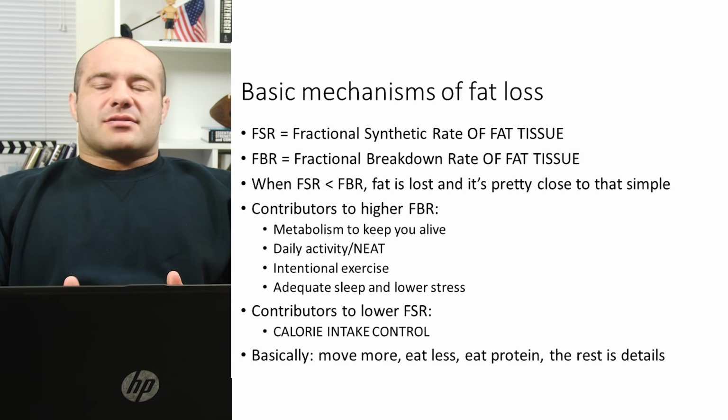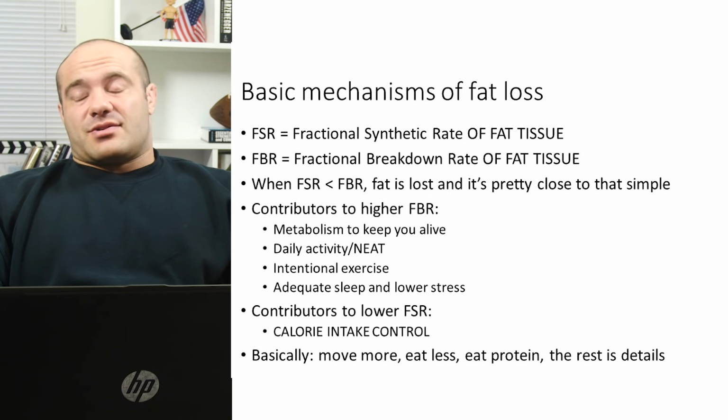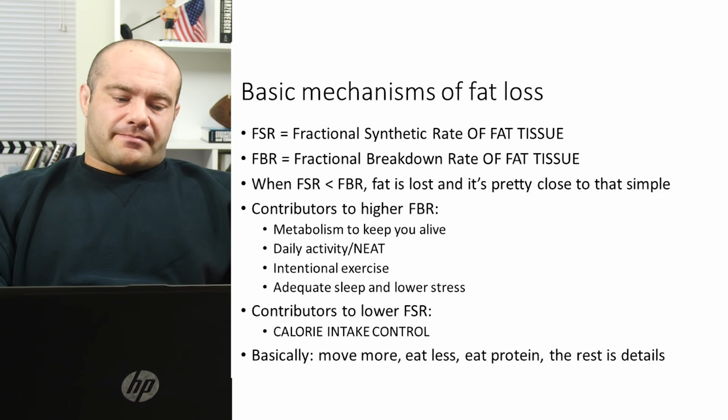And really, the rest is just details. It's really just about that straightforward. So basically, move plenty, eat not too much, eat plenty of protein and resistance train, and then the rest is really just details. And if you get all these equations pretty right, which is not that hard to do, you lose fat.